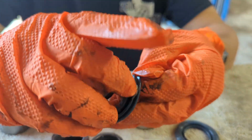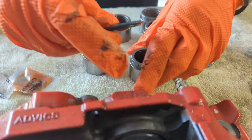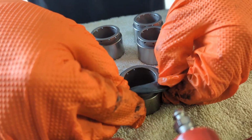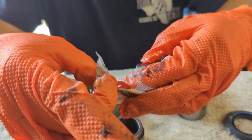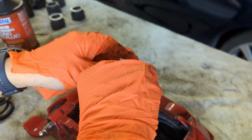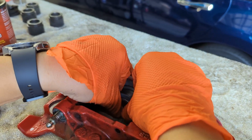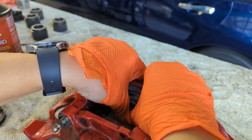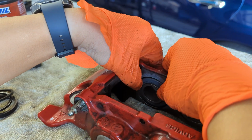All right, so just take some of that supplied grease, rub it on the inside of the new dust boot. And you're going to want to do the same for the piston. And then you're going to slide that on like so. And just grease up the piston. And then you just slide it into there. Get past that brand new seal and voila, and then just massage that dust boot into place.